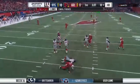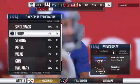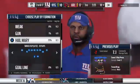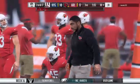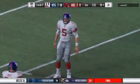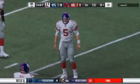Pressure comes, and the Cardinals bring him down. Chandler Jones in there to bring him down for a loss of 7. The amount of sacks that they've absorbed in this game is absolutely extraordinary. Let's just face it. This offensive line, flat out, cannot handle this pass rush. It's been demonstrated time and time again.